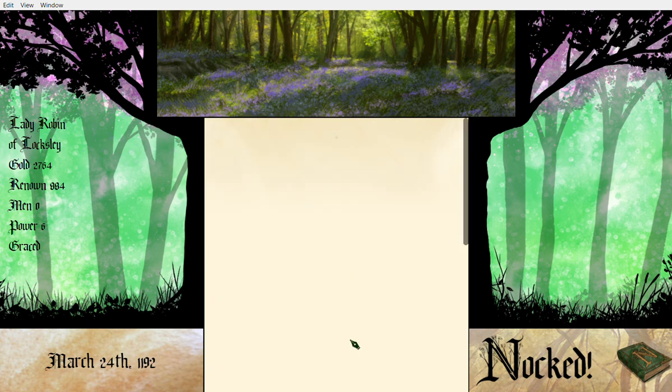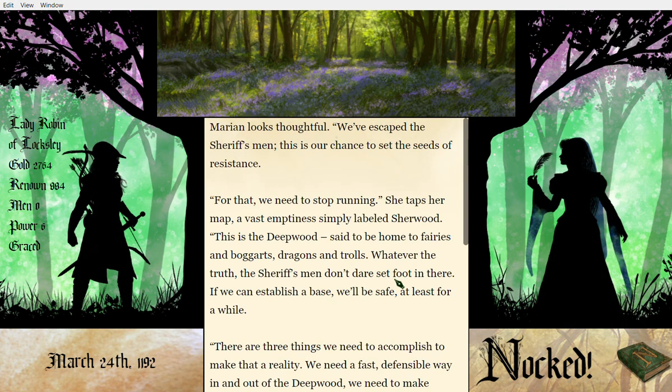Okay, Marion looks thoughtful. We've escaped the sheriff's men. This is our chance to set the seeds of resistance. For that, we need to stop running. She taps her map, a vast emptiness simply labeled Sheerwood. This is the deep wood, said to be home to fairies and boggarts, dragons and trolls. Whatever the truth, the sheriff's men don't dare set foot in there. If we can establish a base, we'll be safe, at least for a while.